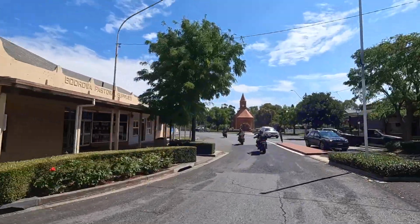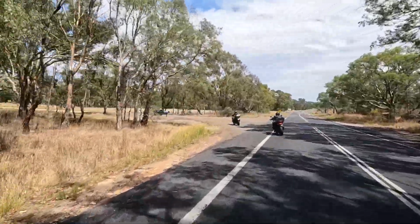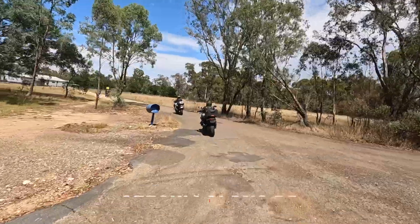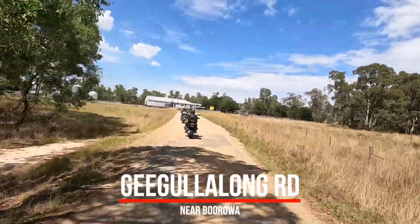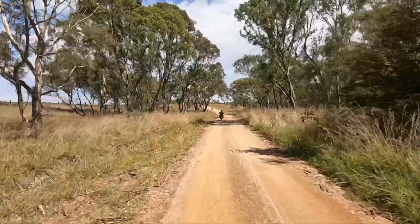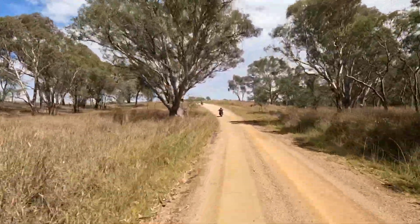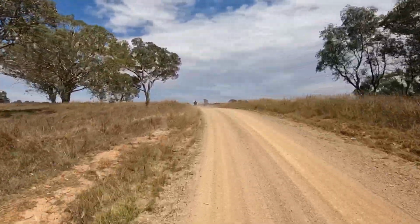Knocked it into neutral. Off here on Geegullalong Rd, and we've got 5 GSs and an Africa twin who will have to stop to change his rider modes, and in front we've got Chris and Keryn and Tony. So the old Africa twin's a bit like a Triumph. You have to stop to change modes, and if you turn your engine off it doesn't remember the mode you're in.